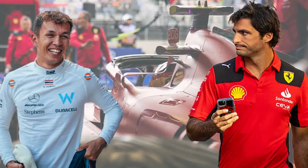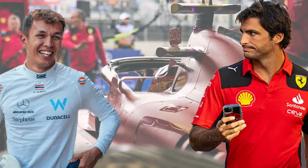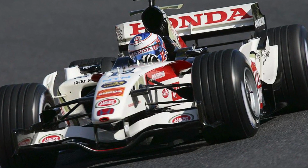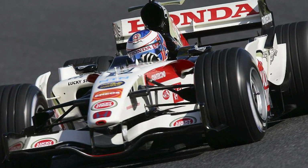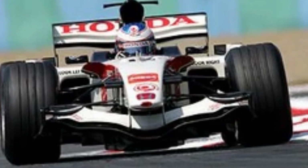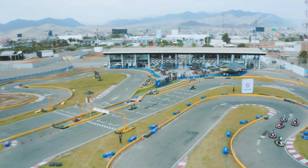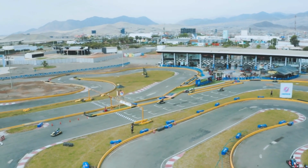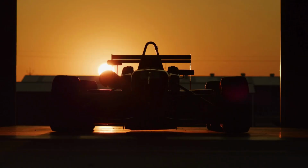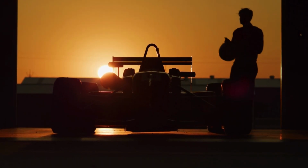Carlos Sainz has officially completed his first test with Williams, taking the FW-47 onto the track for the first time, in what could be the start of a new era for the team. With high expectations surrounding this car, the first laps at Silverstone provided crucial data, early feedback from Sainz, and a first look at what this season might hold for Williams.